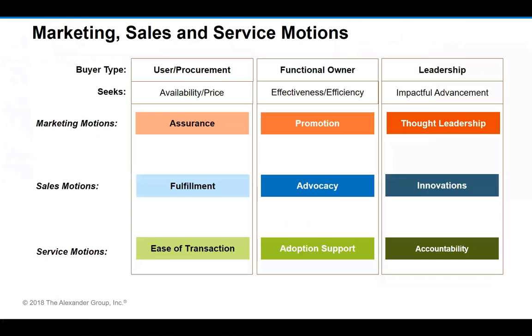More specifically, when we're thinking about marketing motions, we're usually talking about location, nurturing, and cultivation of leads. And we think of things such as assurance, promotion, and thought leadership. When we think about sales motions, we're talking about really facilitating that decision-making process, getting to the person who's making the buying decision and getting them to choose your product and or your service.